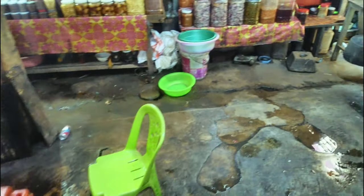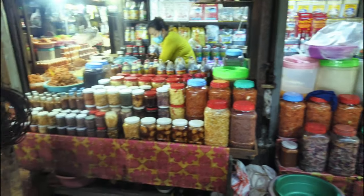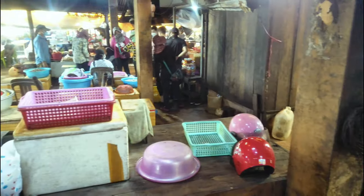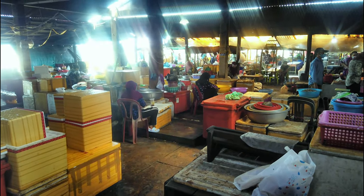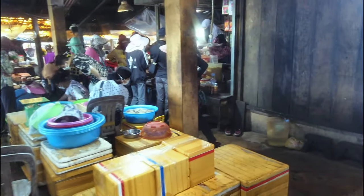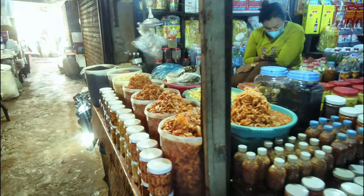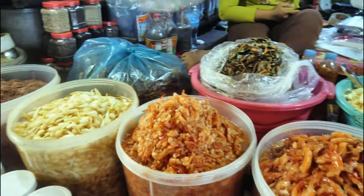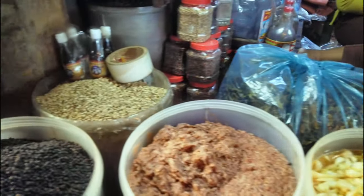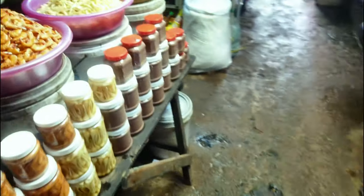Got a little store. So if you want your fresh seafood, especially prawns, the prawns look amazing. So fresh. These are all the fermented prawns and stuff. And oils. Some paste. Shrimp paste maybe. Some Kampot pepper. More of the same up there.